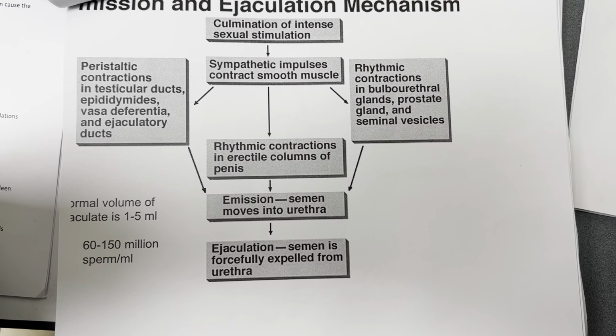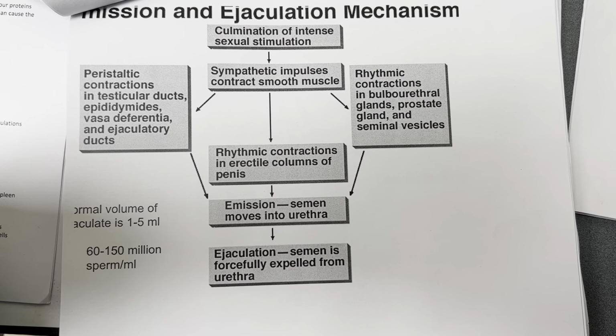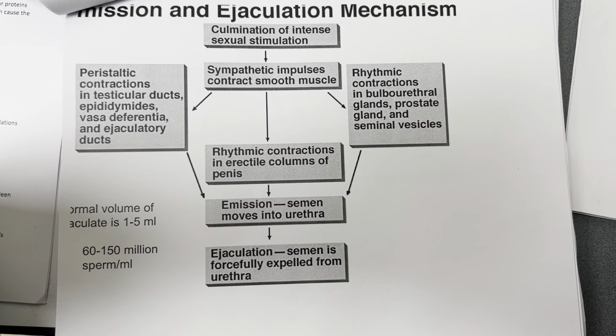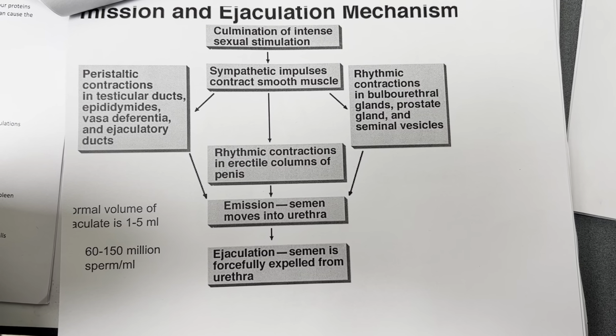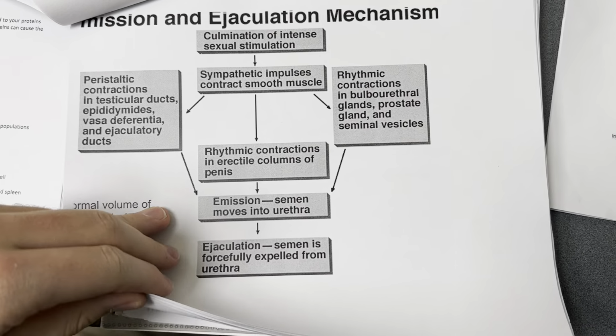Normal volume of ejaculate is 1 to 5 milliliters, with 60 to 150 million sperm per milliliter in the ejaculate.